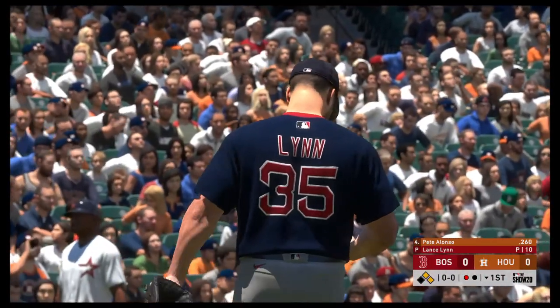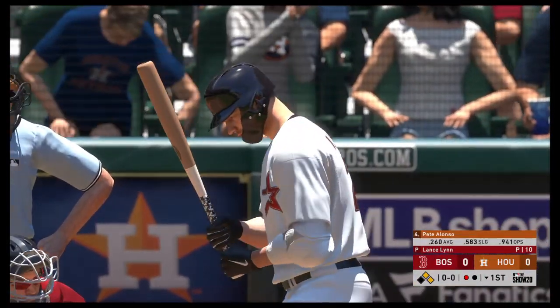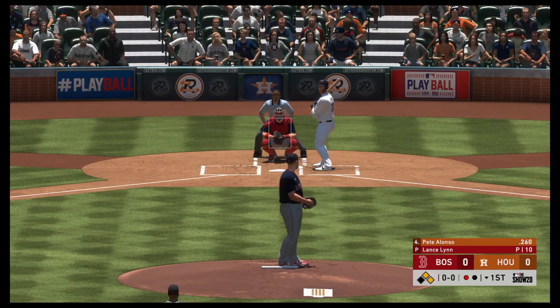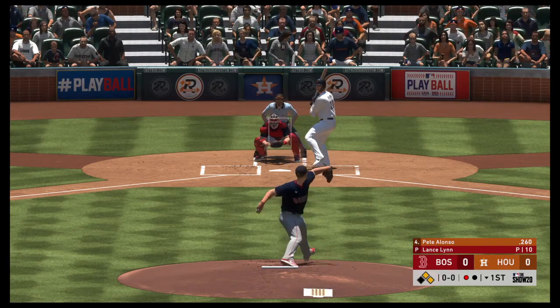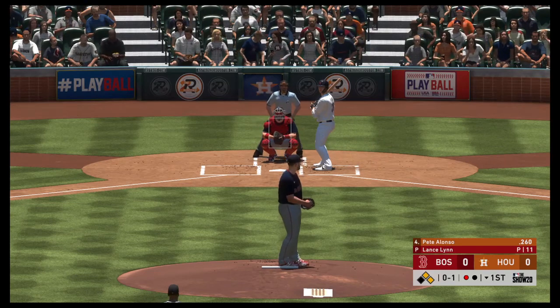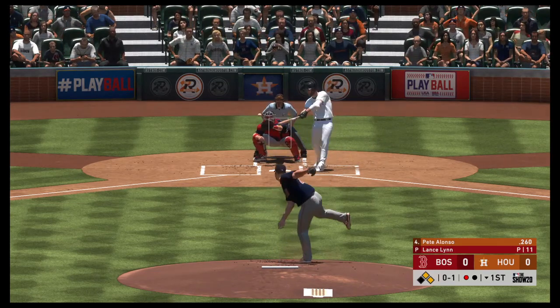Batting fourth, the designated hitter, coming to the plate now, Pete Alonso. And he could give his guys an early lead if he can come through here. First pitch of the at-bat on its way. Awesome execution right there. Great pitcher's pitch and an excellent job to get ahead in a tough spot. Nothing-and-one count. Here it comes.